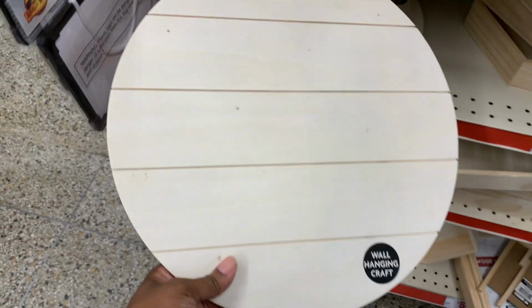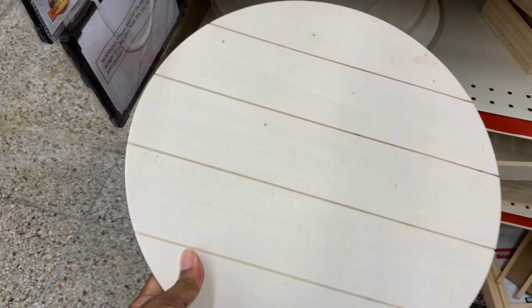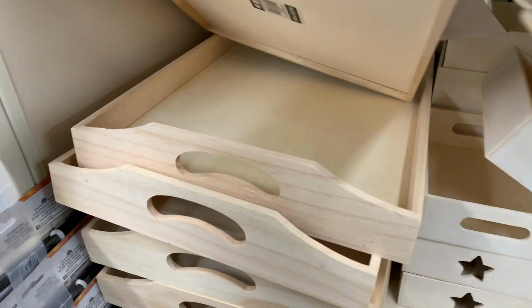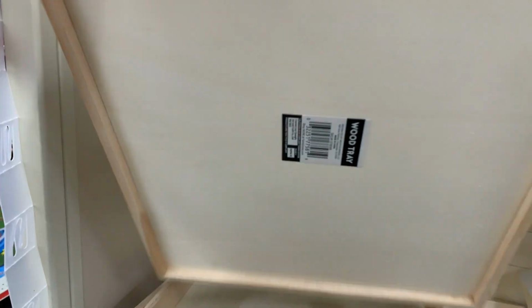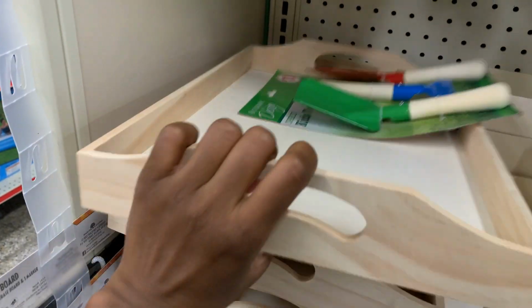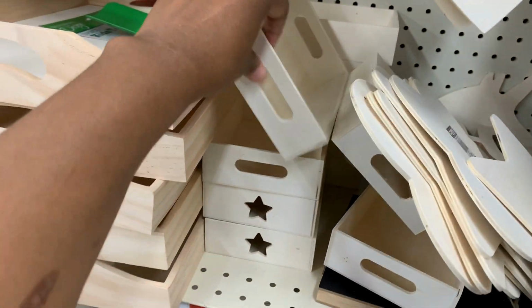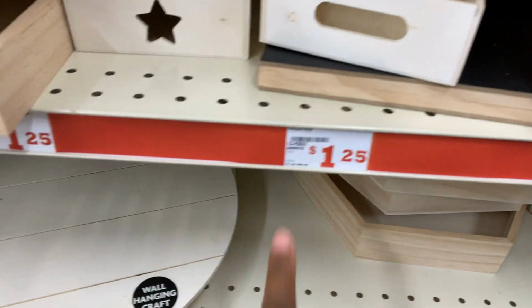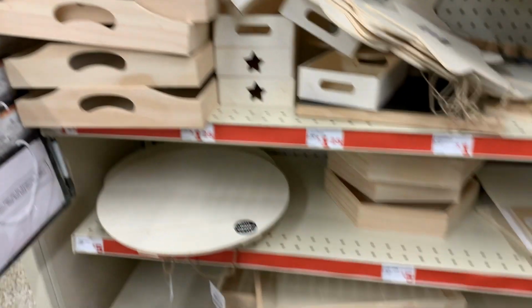The crafting section. If you're like me and you live in an area where there's no Dollar Tree Plus, then Family Dollar is where you're going to go to be able to get those other pieces like crafting pieces and different things like that. So they had all the cool things that I see other people getting at Dollar Tree Plus. They had cool trays you can do things with. The small ones I always see at Dollar Tree, but they're the same price, $1.25, like they'll be at Dollar Tree. The big trays are $5.